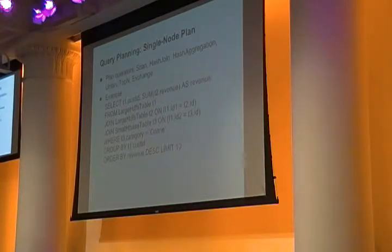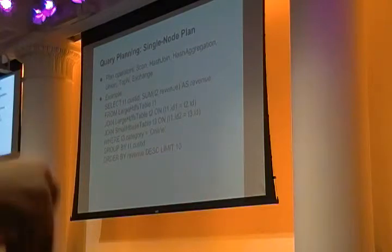Going back to the first phase of planning, like I mentioned, the goal is to construct a plan tree consisting of operators such as scans. Scans are specialized for the underlying storage manager, so there's an HDFS scan and an HBase scan. You have a join operator, which is a hash join. You have hash aggregation. There's also a union operator corresponding to the union statement and a top n operator. And there's also an operator that facilitates data exchange.